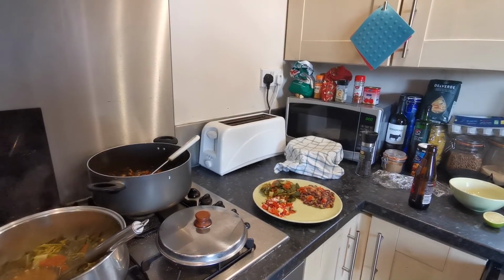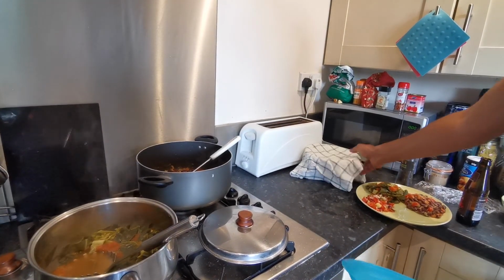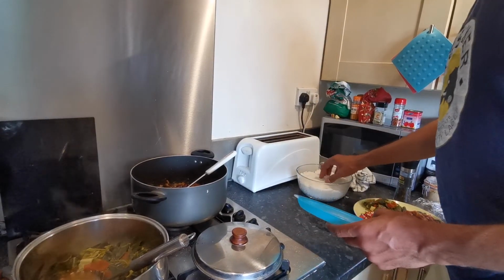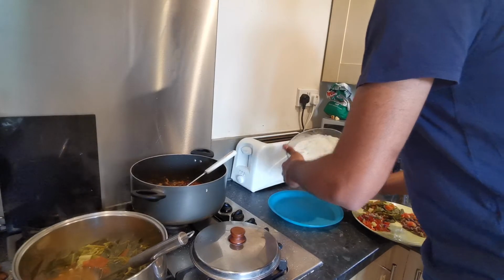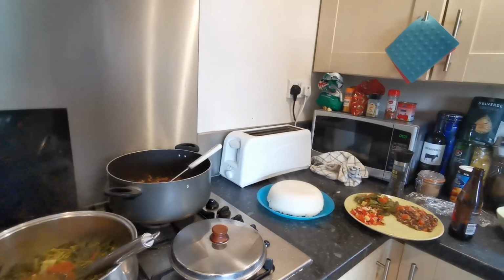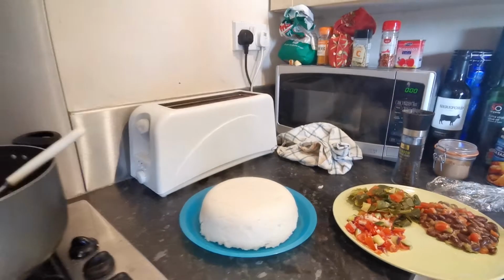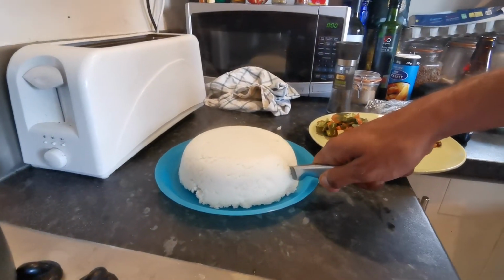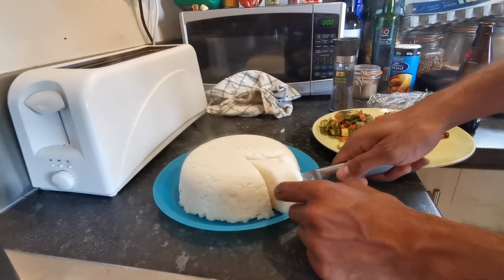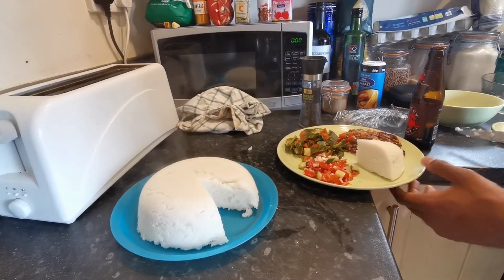We don't have that much time, so what I'm going to do is just tip it up for you, show you what it looks like, and we'll slice a little bit off, and then I'll set the rest to one side for when we actually eat this. Yeah, it feels okay. And there we go, there's the ugali, famous ugali. And what we would do is cut a slice here, that feels a good consistency. Cut a little triangular slice like that. There you go, it's still pretty hot, so you wouldn't eat it straight away.